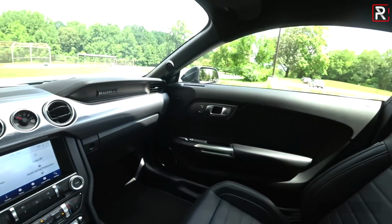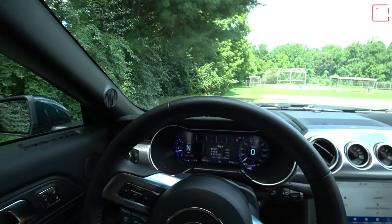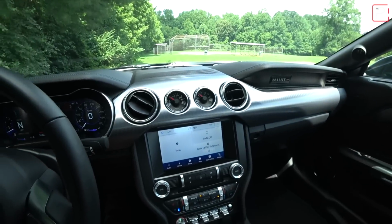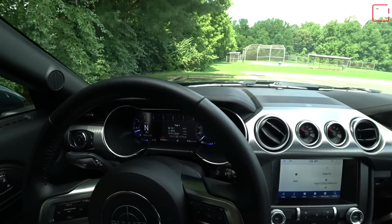But overall, the interior is still very much a Mustang. Roomy, and it's okay to see out of, better than the Camaro and Challenger. But as you can see, the technology in this car is definitely starting to look a little bit dated, especially when you look at some of Ford's newer products.